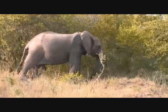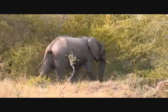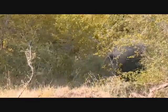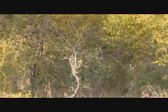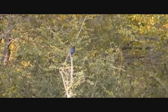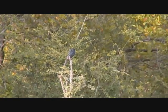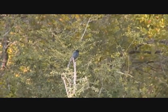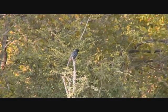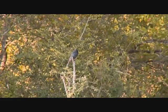You'll notice a fork-tailed drongo in the foreground on a little branch, and they'll follow the elephant as it moves through this vegetation. What this fork-tailed drongo will do, and I'm sure it'll fly off any moment to stay close to the elephant, is hawk insects that the elephant flushes up as it moves through the vegetation. And in just a few seconds, I'm certain we'll see it fly off in the same direction that the elephant headed in.